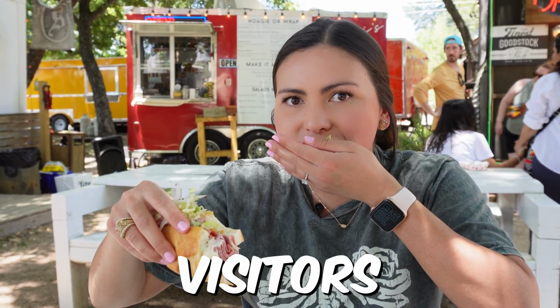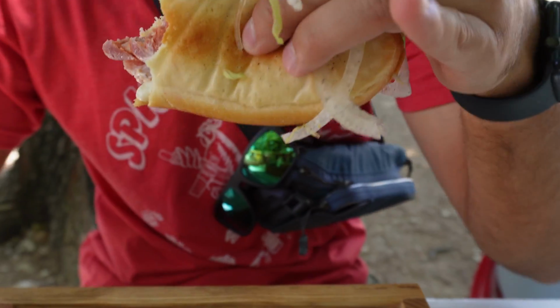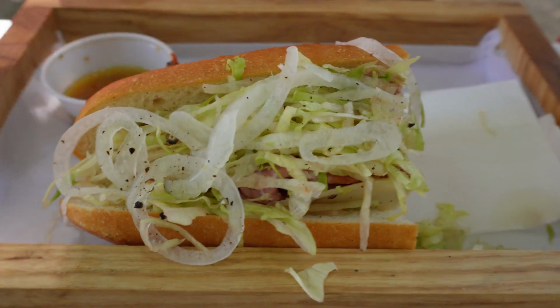More bird visitors. And that delicious dipping sauce on the side here. Cannot emphasize enough how good that is. As a fully loaded hoagie, that is delicious meat. And you can make it a combo by adding chips and a drink. Also, this is a very nice hoagie roll that he uses for these subs.